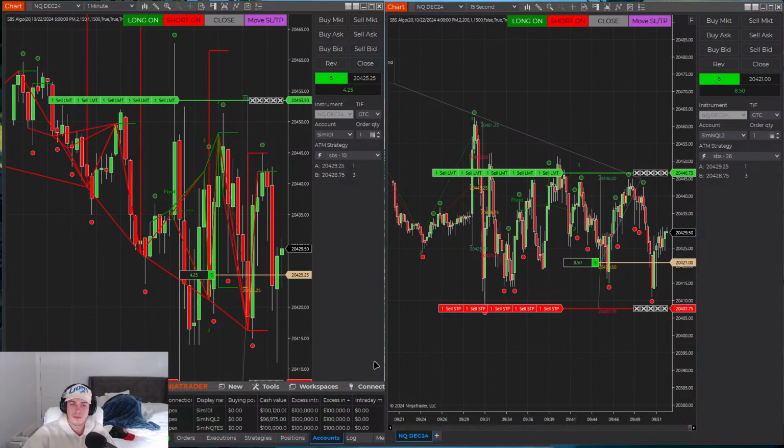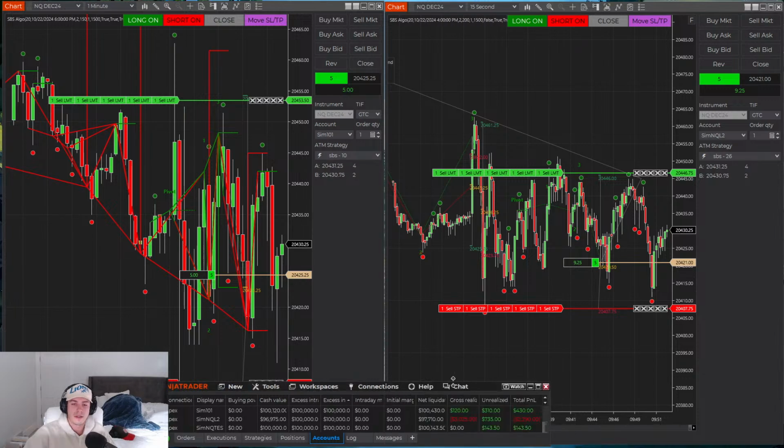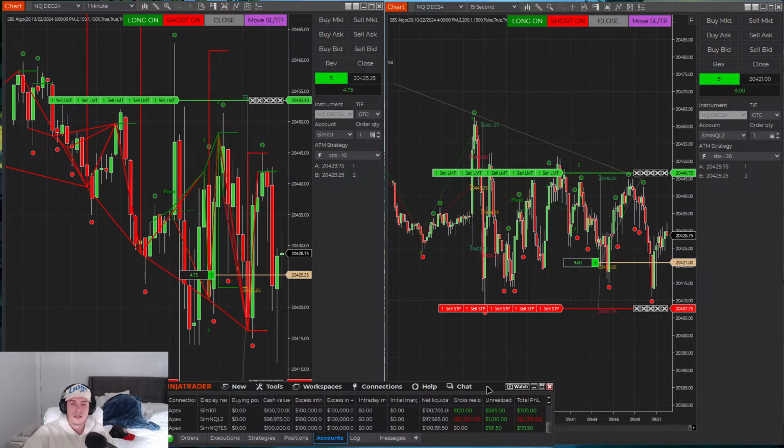Also, remember to avoid bugs with NinjaTrader. You should be clearing your cache probably every day before you start up Ninja as well, to avoid any bugs.